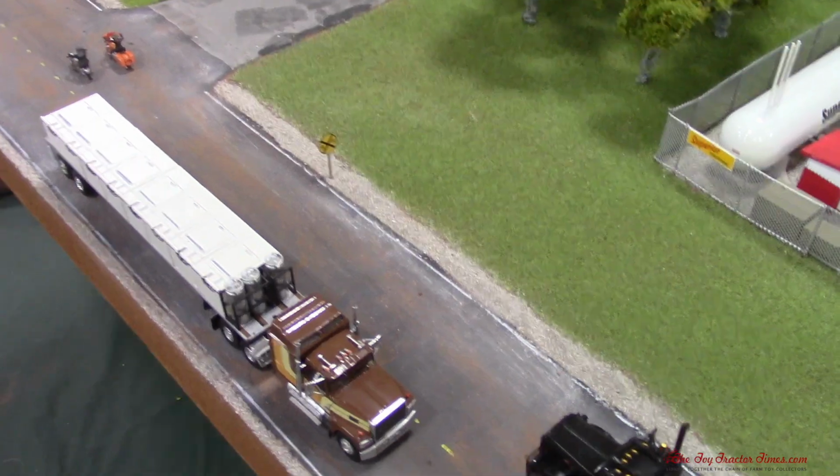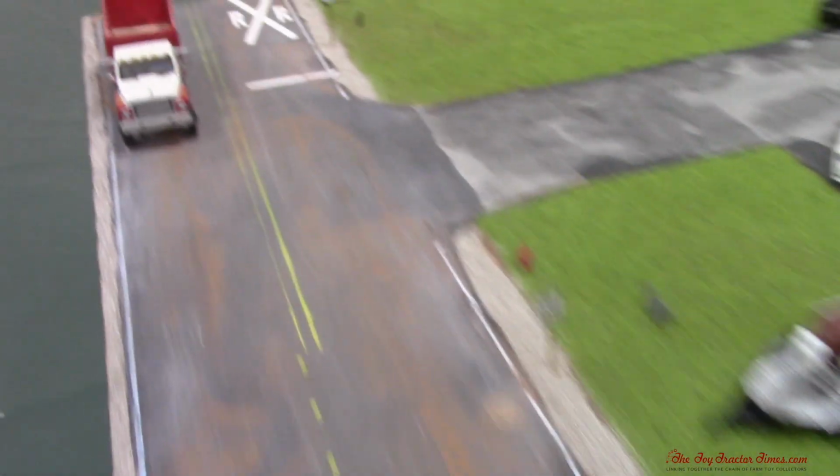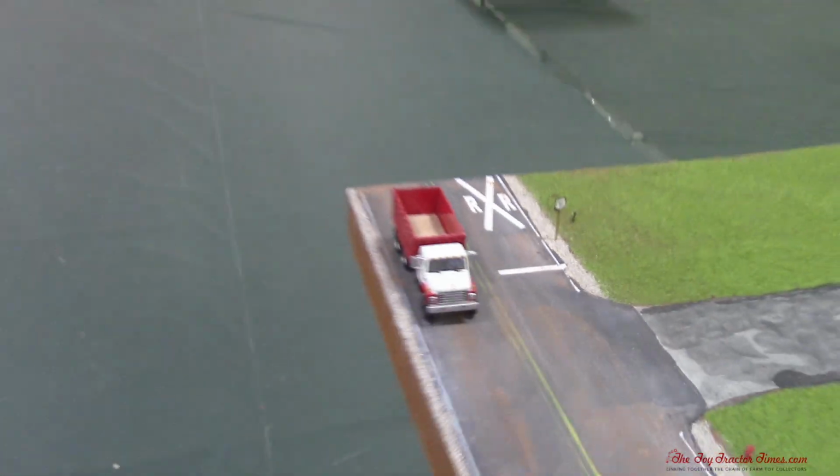So one thing that I noticed too is you've got the railroad crossing sign, and we zip up here, we see Route 51, and then the railroad mark on there. So I guess we have other things to look forward to. We do. The display will, to my wife's nightmare, continue to grow. The town of Redlands will exist, at least in 164th.